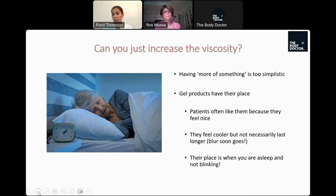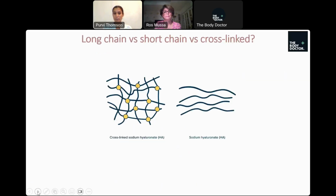Can you just increase the viscosity? Can we just make them thicker? I mean, they have their place for sure, but for me, their place is at nighttime when their eyes might be a little bit more exposed and they need the extra coverage to prevent the evaporation. But just being thicker doesn't necessarily mean better. So know what's in them. Short chain versus long chain versus cross-linked.